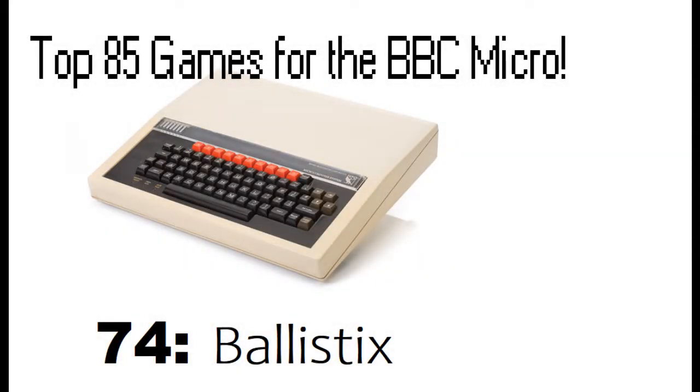Hello and welcome back to this top 85 games for the BBC Micro Countdown. In at number 74 is a game called Ballistix. Now, this is an original game, albeit not originally developed for the BBC Micro.